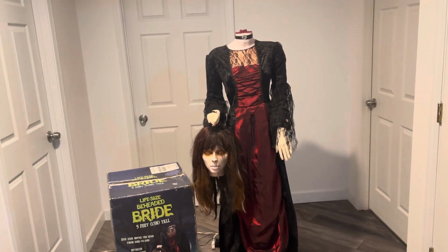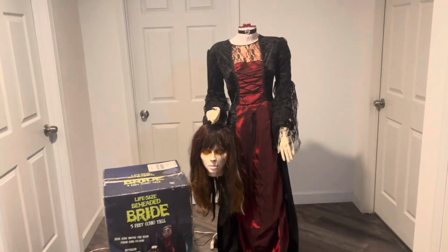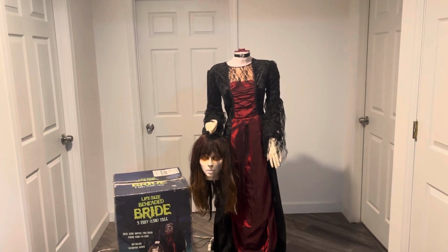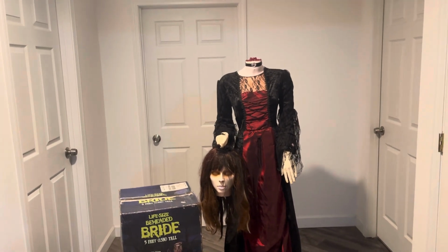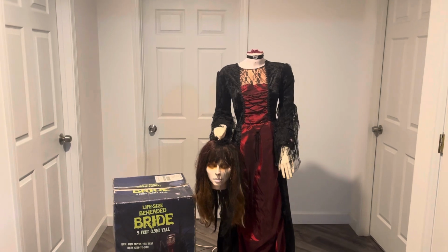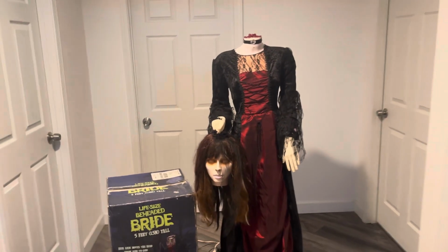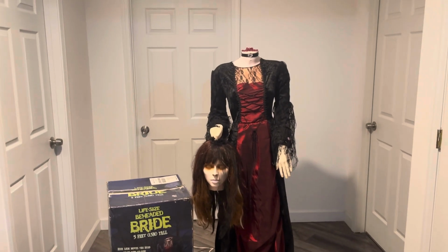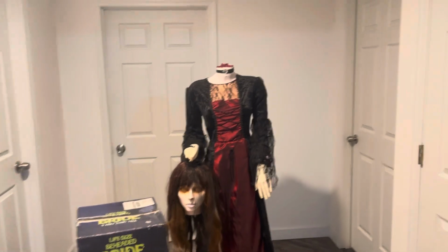And there's actually another version of this. Well, there's actually a couple. This is the gothic version, and then there's a white dress version with like short hair and a shorter dress, and then another white dress version with like a longer dress. And I don't know where those were sold. I know one of them was sold at Michael's, and I actually do have one of the white dress versions, and I have another gothic one.